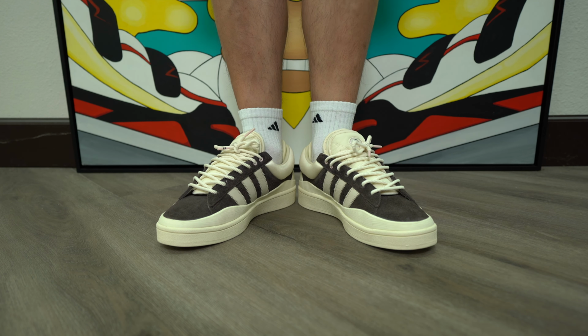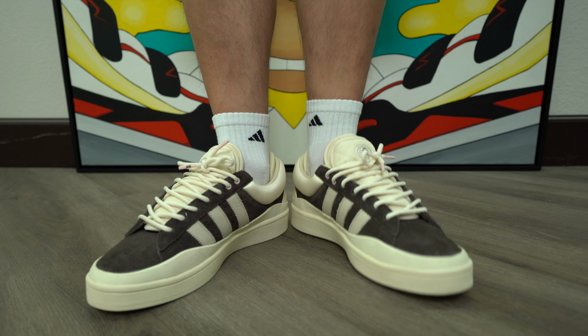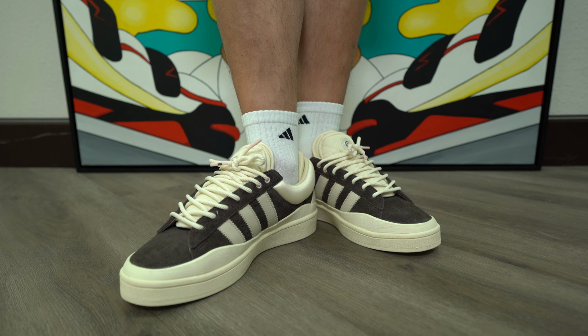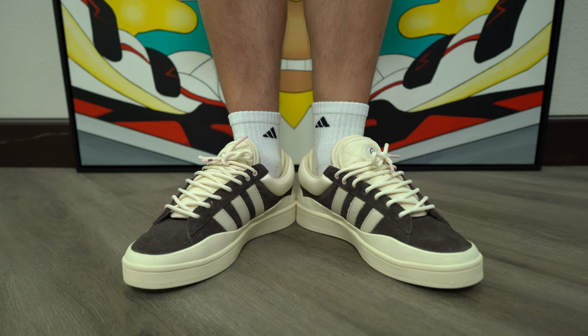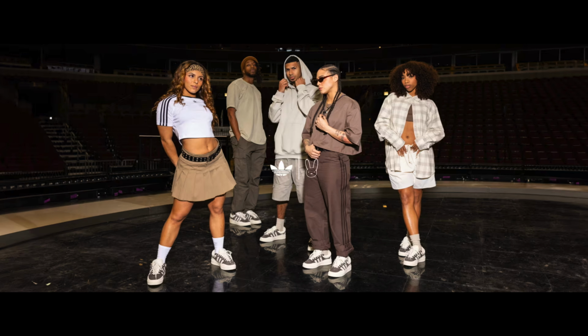Do I feel comfortable enough to say I'm going to last 12 hours or more wearing this shoe on the daily? Absolutely not, unless there are plenty of sit-down breaks. But I would say anywhere from maybe 8 to 10 hours, I will be okay. Again, provided there's a few sit-down breaks in between. But that's kind of my thoughts on how comfortable or uncomfortable this Adidas and Bad Bunny Last Campus is.